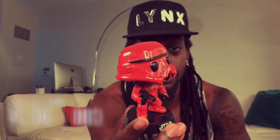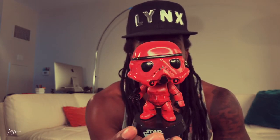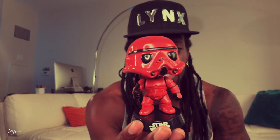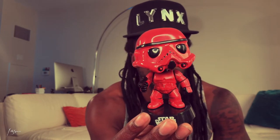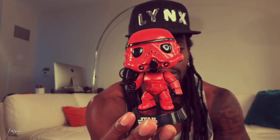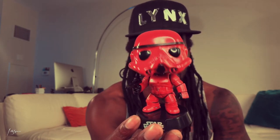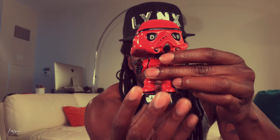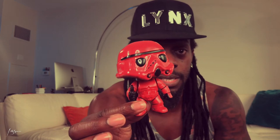Alright, so let's get him out of the box and take a closer look. Very nice. See, he comes with a little phaser. This one is a bobblehead. Not all Funko Pops are bobbleheads, but I think all the Marvel ones and all the Star Wars ones are bobbleheads. And all the Star Wars ones come with these stands, which are removable. I don't like stands. I prefer them off the stands.